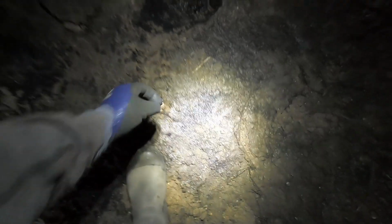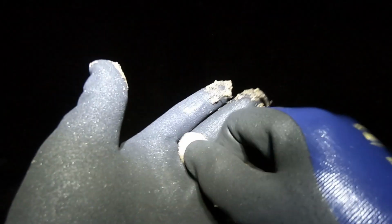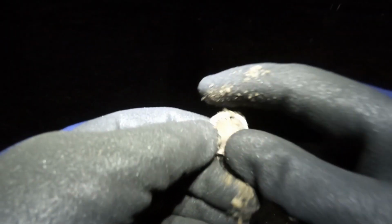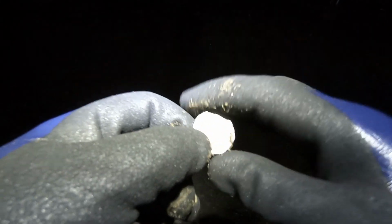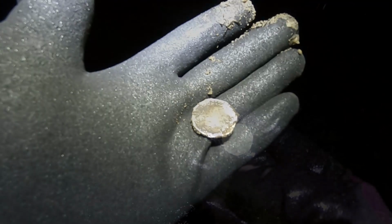Well, we just got my first coin. I'm actually in the lagoon now. I didn't find anything up on the dry sand. I just got my first coin in the actual lagoon. It's 50 pence. Nice clear 14 signal. I had a feeling it was either going to be a 10p or a 50p. There you go. 50 pence.